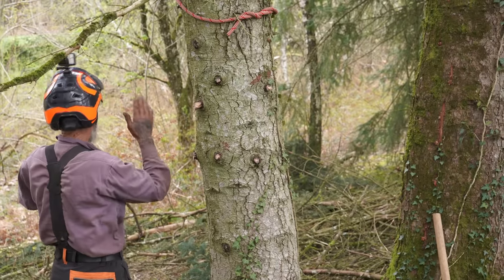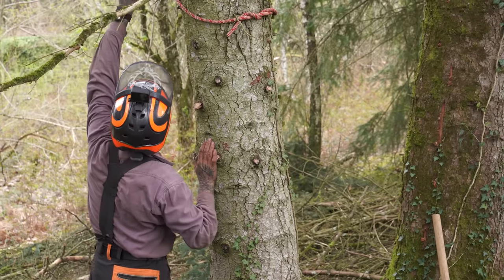Is to get it to drop down and hopefully jump forward. I'm actually aiming for the gap between the two branches there.